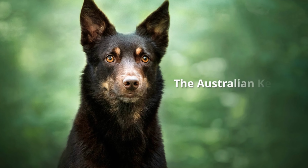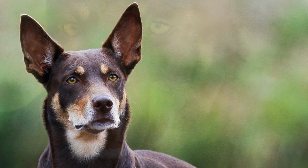The Australian Kelpie, also known as farmer dog, Australian sheepdog or barb, is still used in Australia today to herd large flocks of sheep. History and origin of the Australian Kelpie.